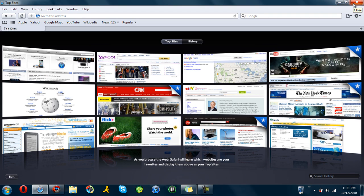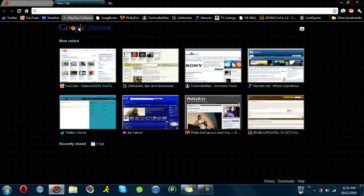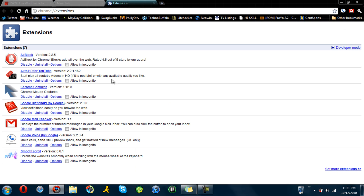It's just very standard. So next we're going to be looking at Google Chrome, and as you can see, you have your bookmarks, you have your tab here, you have all your things right here. You can open up your recently closed tabs, which is a very nice thing to be able to do. You have your incognito, which is private browsing, which most have, your zooming. You have your tools, which you can have extensions, which we've talked about before. You have ad blocker, auto HD for YouTube and stuff like that. And just a very nice little extension you could have.